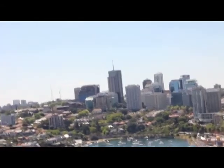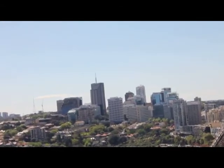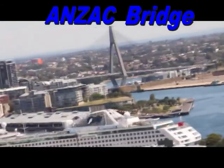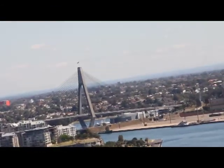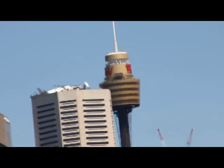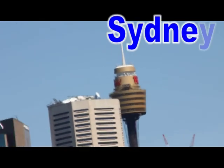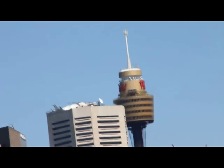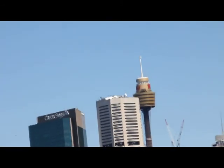Plus also there's quite a few bridges around Sydney, I've been told, and we can actually make one of them out. It's called the ANZAC Bridge. Just in the distance, just over there. It's not quite as spectacular as Sydney Harbour Bridge, but invaluable nonetheless. And another huge tourist attraction in Sydney, Sydney Tower. Just over there. You go up to the top and walk around. I think prices are quite reasonable, about $50 to $60 per person. So maybe another day we'll check that out.